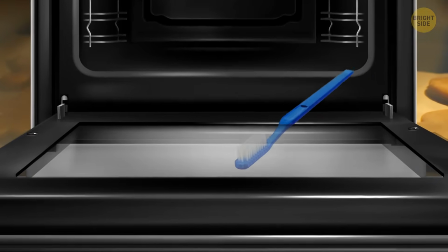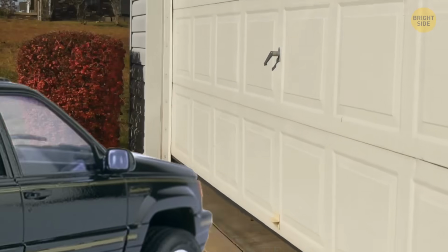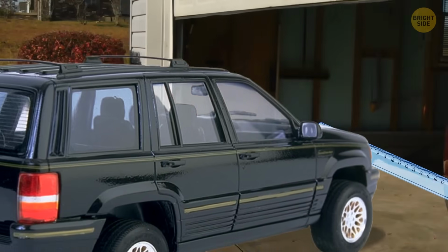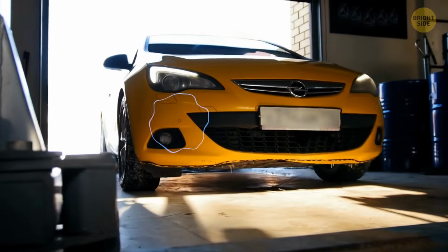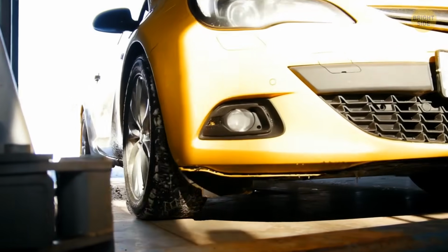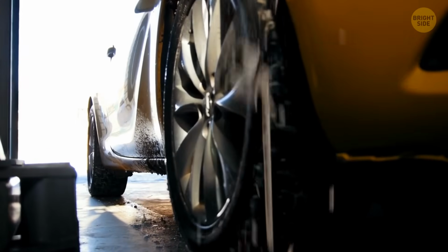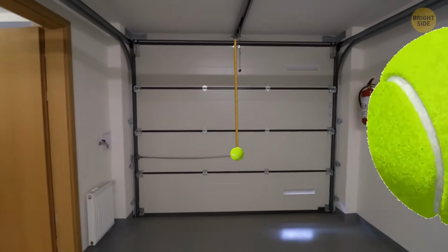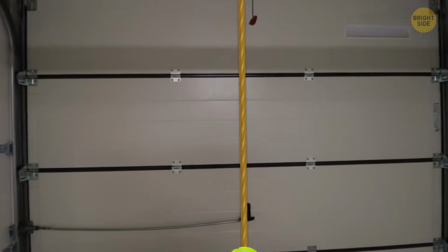While you're parking in a garage, you might find it difficult to determine how close to the wall you need to be. Not all cars have sensors ensuring you keep the right distance before the bumper makes an indentation on the wall. Applying a rope with a tennis ball from the ceiling at the right distance will help you learn the best distance to park from the wall.